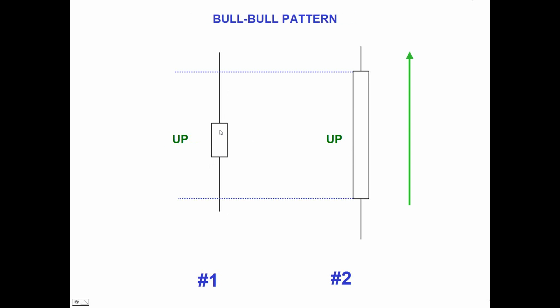This is an extremely consistent pattern. When you see this, it can at times call for a strong upward trend move, or can signal that a strong upward trend is likely to happen. And there's a great amount of consistency in this. In fact, more consistency than you'll see in your standard bullish engulfing pattern. So this is the pattern I'm sharing with you today. It's called a bull-bull pattern. Bull-bull because you have 2 up days.